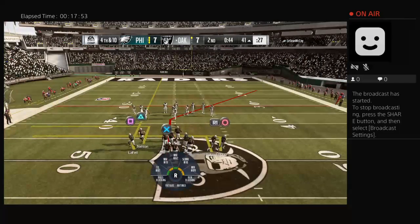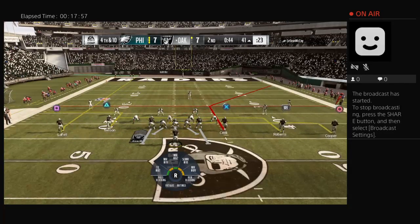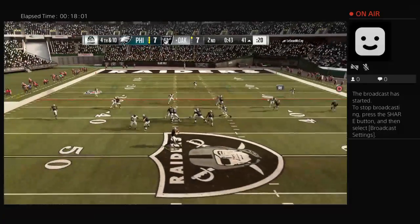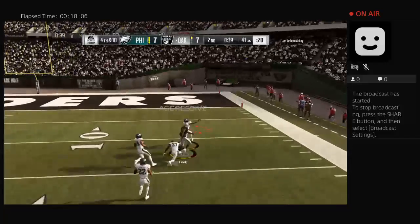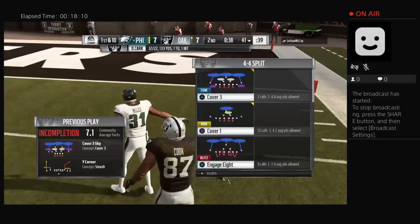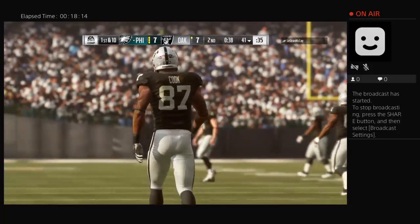The 3 straight incompletions, they don't care. That hasn't dissuaded them. They're going to go for it on 4th. They'll go for it. It's Carr. And my goodness, this is incomplete. The Raiders try it on 4th down, but to no avail, and the Eagles defense is able to hold.